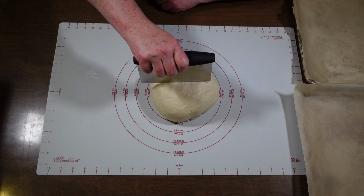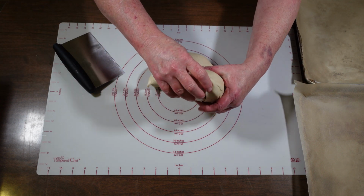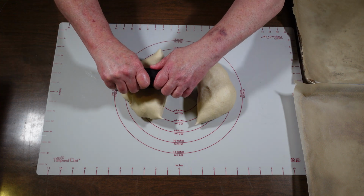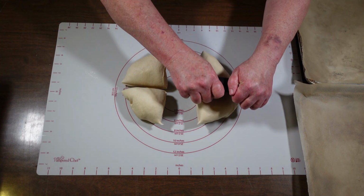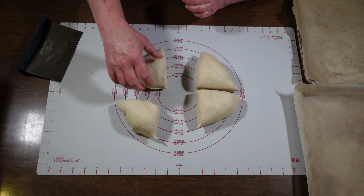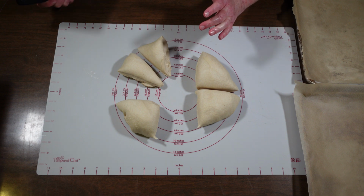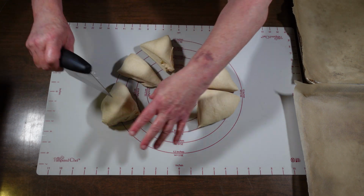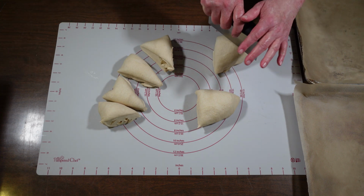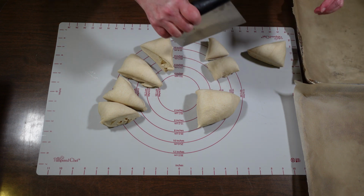Time to divide. Divide and conquer. Okay, so I'm going to cut it in half, roughly. Then I'm going to cut it in half again, roughly. We can measure it out if you want to go that far, but I'm not. Now, for buns and rolls, I'll go ahead and cut that quarter in half and another quarter in half. And then for the pretzels, I'm going to cut in half and half again.